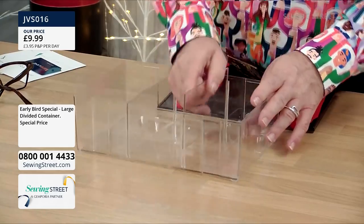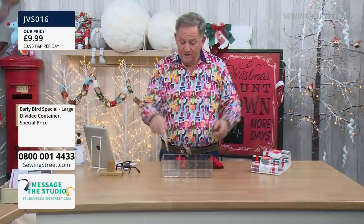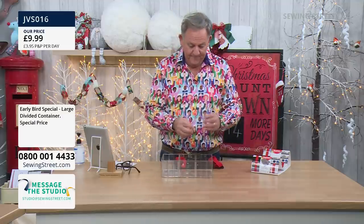Yeah, if you've got a jelly roll or a design roll and you've opened it, they go everywhere, don't they? It'd be fantastic to keep them in here.